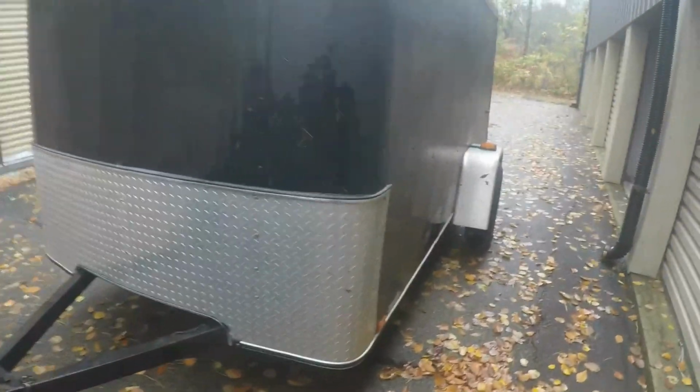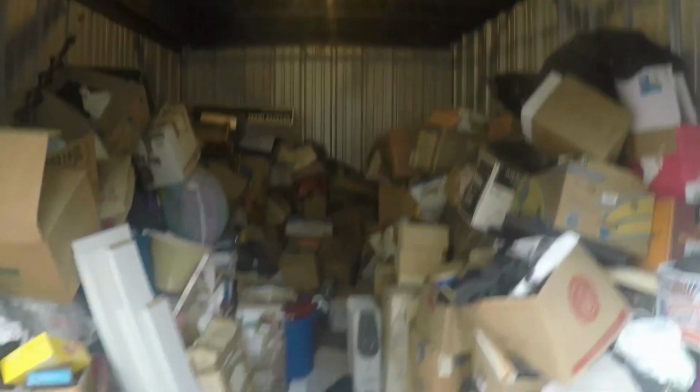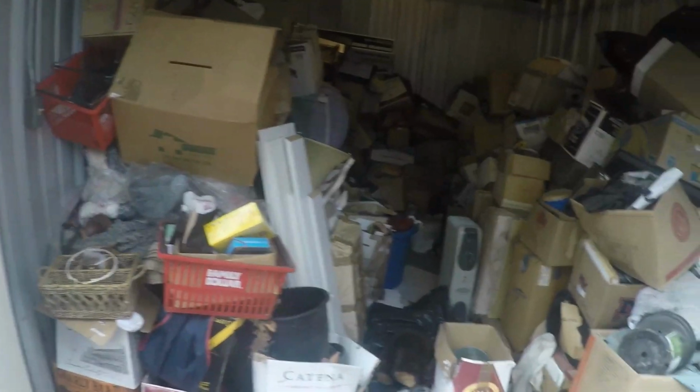All right, so here I am at another storage unit. I've got my truck and trailer here today. A little drizzly, and this locker is freaking loaded. If you can see in there, at least there's a light in there a little bit, but this locker is packed. This is a 10 by 15. I paid 90 bucks for this locker.